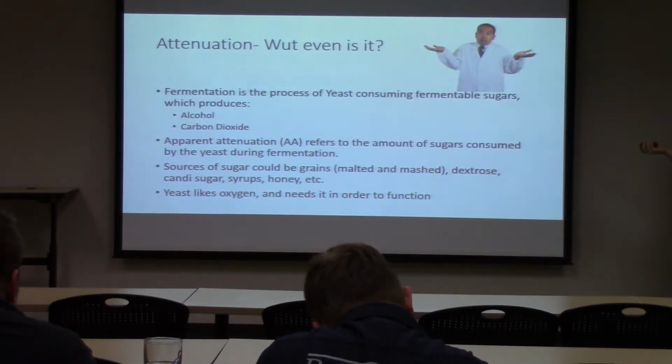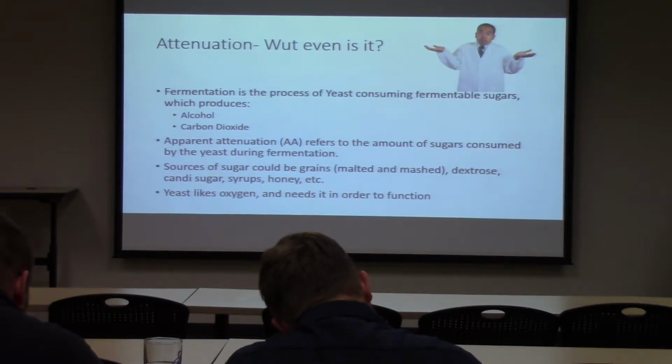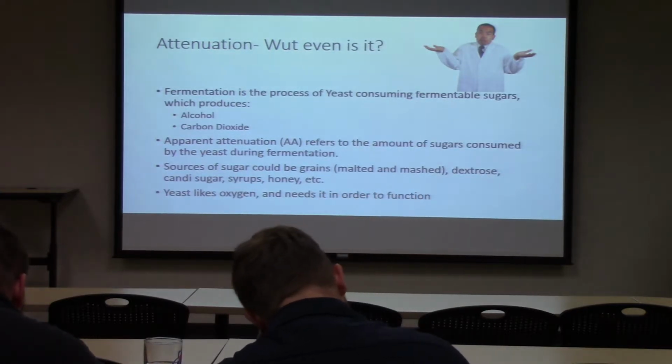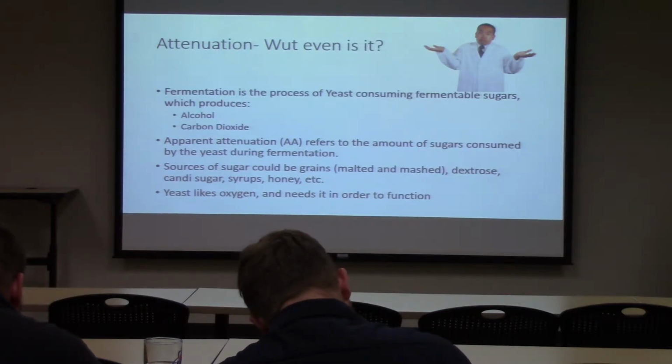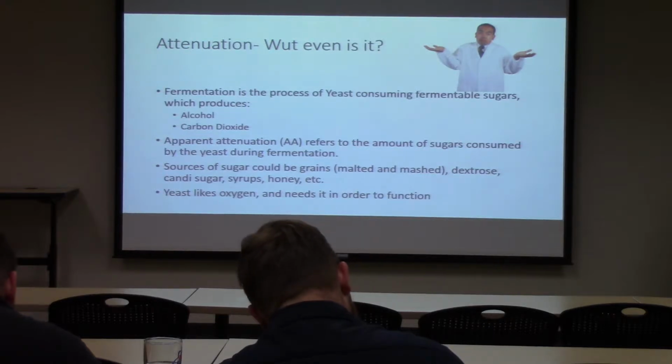So you might see two letters, AA, next to a type of yeast, or with a beer recipe, and that refers to apparent attenuation, which is essentially a percentage of sugars that are consumed by the yeast during fermentation. So with the sugars from grains, malted barley, not all of those are fermentable by brewer's yeast. And so you'll see various ranges we'll get to in a minute, where some yeasts will consume more of those sugars and some will consume less of those sugars.